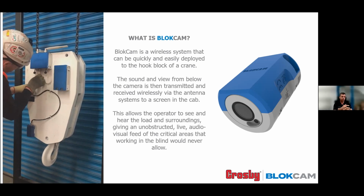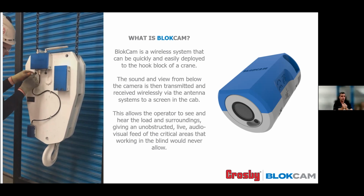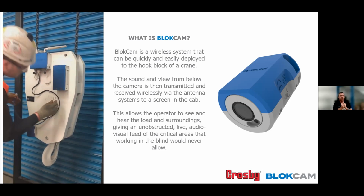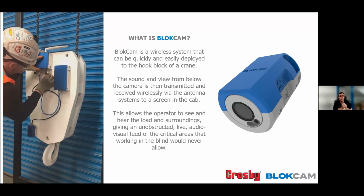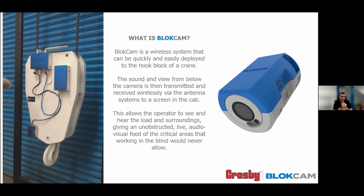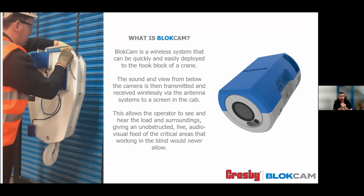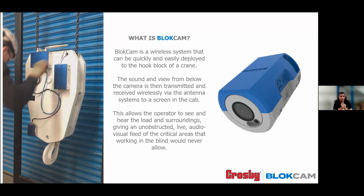Now, this camera plugs into the transmitter like so. We call it a sensor, and the sensor is not only fitted with the camera, it's fitted with a microphone. So everything that the camera sees and hears below the block is recorded, stored on an SD card, and transmitted to the crane operator for a live feed.